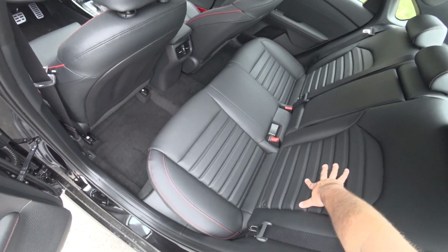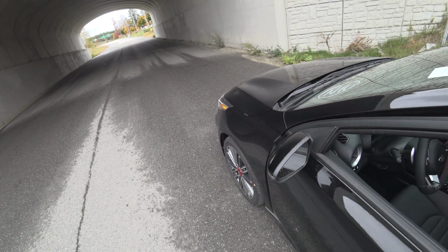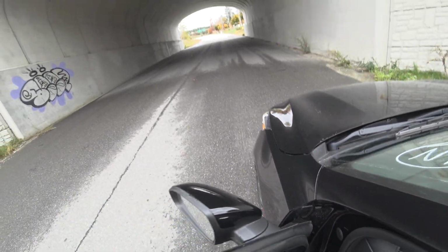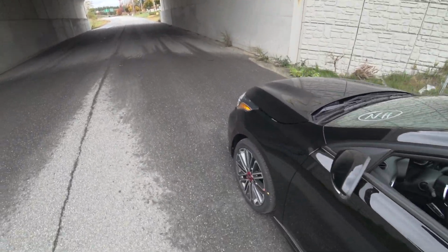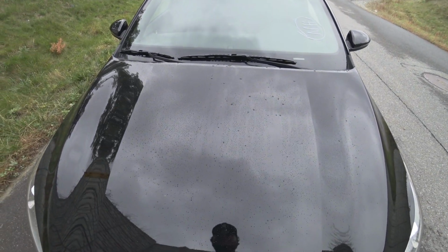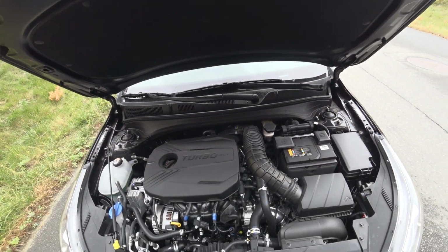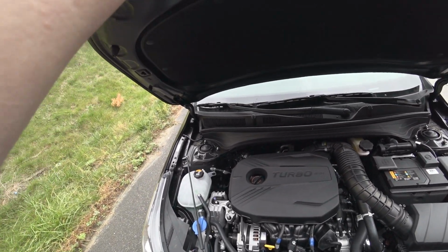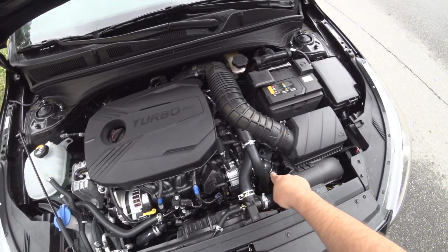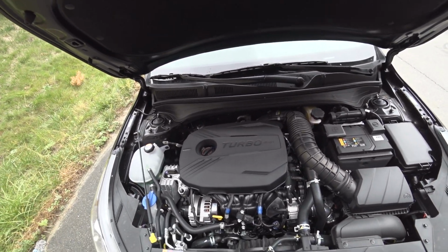With the GT2 you get full leather, Sirius XM radio, of course. Go ahead, take a quick peek under the hood. See that 1.6 turbo. Nice. Turbo's right around this area, I do believe. Could be mistaken.